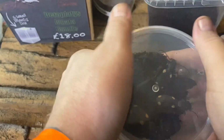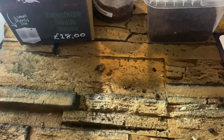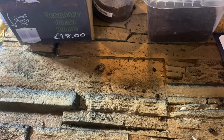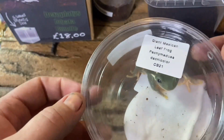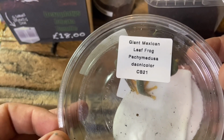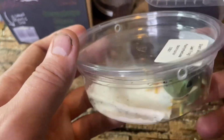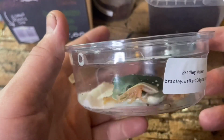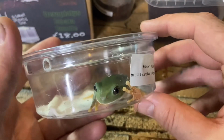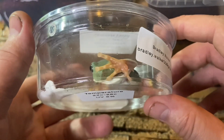Now, our last creature that we got from the show is not an invert. This is an absolute beauty. This is a giant Mexican leaf frog, Pachymedusa dacnicolor. But just look at him or her. How beautiful is that? It's giving a high five. Boom! Can't believe it just high-fived. But just look how gorgeous.